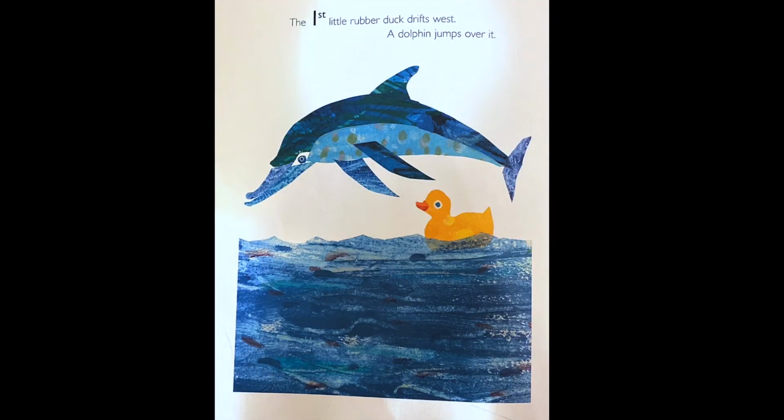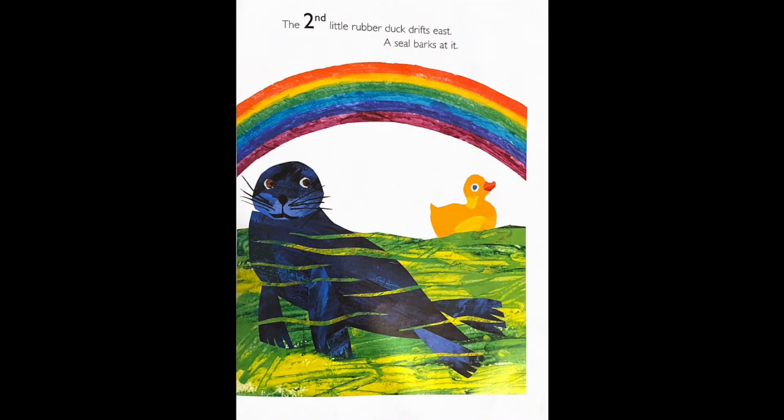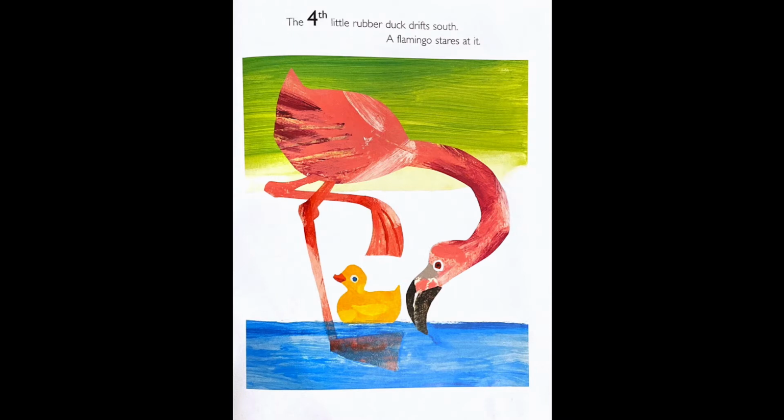The first rubber duck drifts west. A dolphin jumps over it. The second little rubber duck drifts east. A seal barks at it. The third little rubber duck drifts north. A polar bear growls at it. The fourth little rubber duck drifts south. A flamingo stares at it.